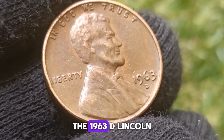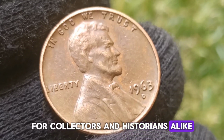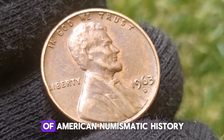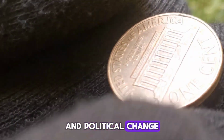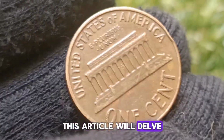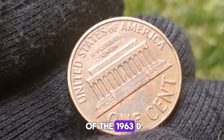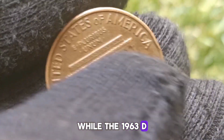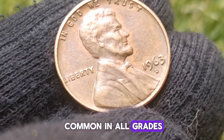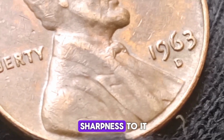The 1963 D Lincoln penny is a notable coin for collectors and historians alike. It represents a slice of American numismatic history from a period of significant cultural and political change. This article will delve into the history, design, production details, and value of the 1963 D Lincoln penny. While the 1963 D Lincoln Memorial cent is common in all grades, it can be rather difficult to find a coin that is well struck and has a good sharpness to it.